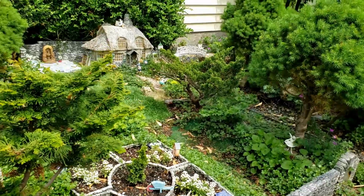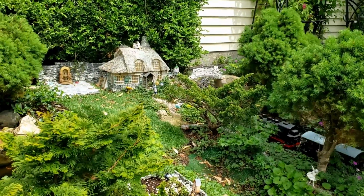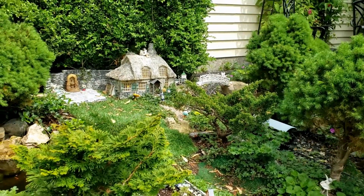We've always been fascinated by the magic and whimsy of fairies, and as avid gardeners, it only seemed natural to incorporate fairies into our garden.